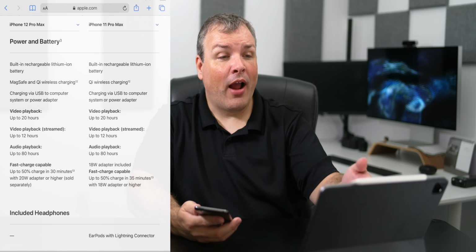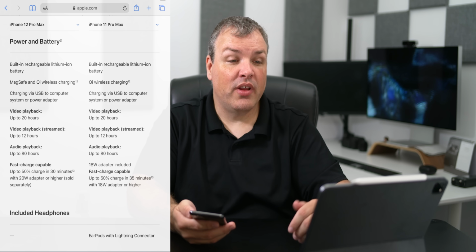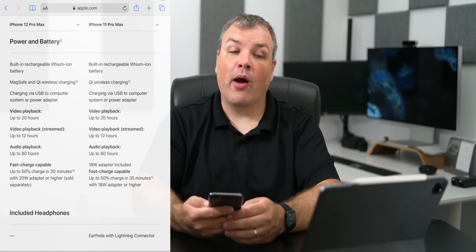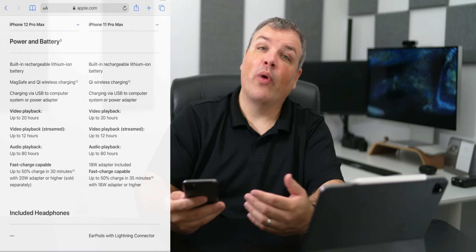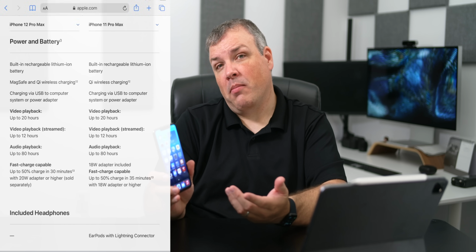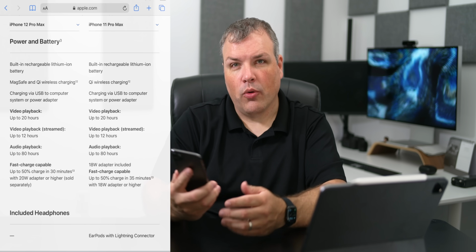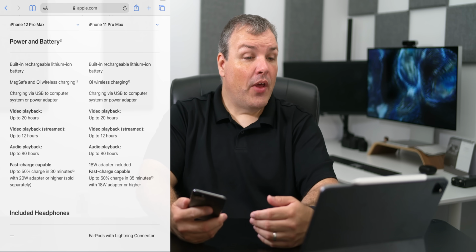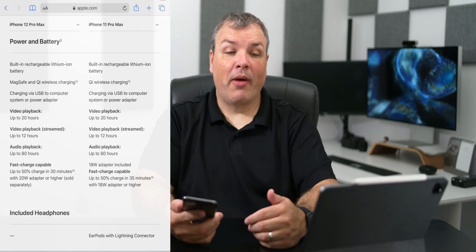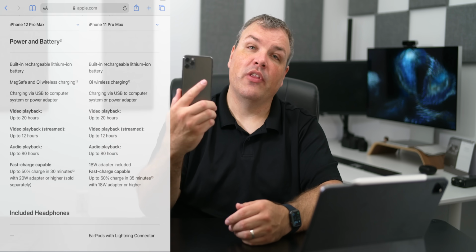So if you compare on their website the 12 Pro Max with the 11 Pro Max, they give 12 hours for video playback as far as streamed video playback. Regular video playback, if you download maybe a movie from iTunes or Apple TV, you're talking 20 hours of video playback. And then also 80 hours of audio playback. They give the exact same numbers for the 11 Pro Max as they do for the 12 Pro Max.